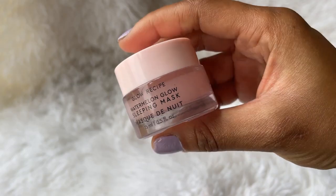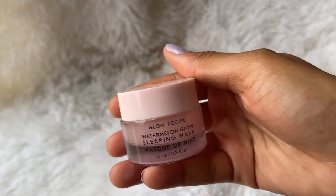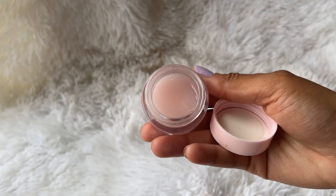And the first thing is this Watermelon Glow Sleeping Mask. I had actually already used this before trying the kit, and I find it to be okay. I found that my skin did look more glowy and more plump after using it, but the actual effects ended up kind of fading within the day or so.